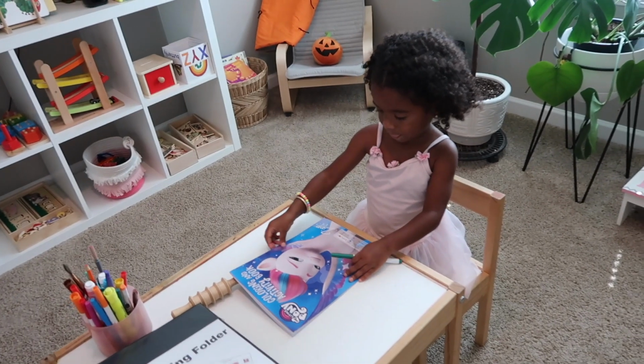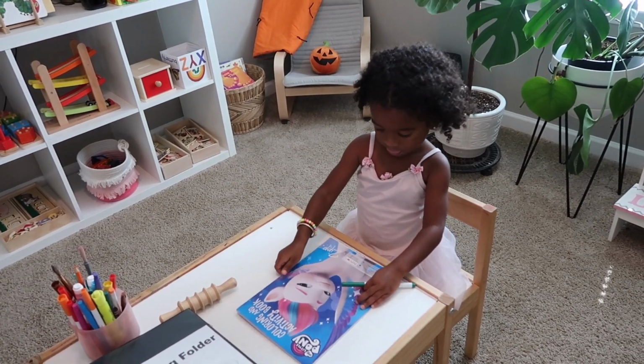So Ava is moving on to coloring. She's gonna color her My Little Pony book, and that is it.